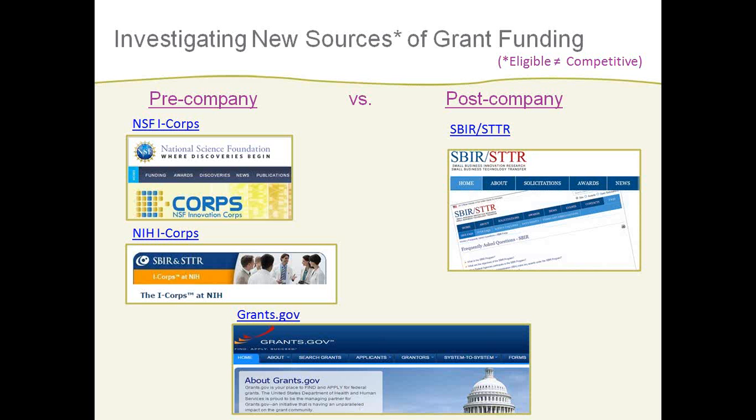Grants.gov, which I have here on the bottom because you can do this pre or post company, is the federal portal where all grants available are funneled now. So you can do a lot of searching through grants.gov to look for different types of non-dilutive grant funding. But I want to caution you on one thing. There's a huge difference between your entity being your small business. Let's assume now that you decide to form a company, and so there is a company. Your small business may be eligible for lots of different grant opportunities, but whether or not you'll be deemed competitive is a very different assessment.